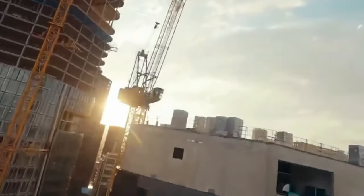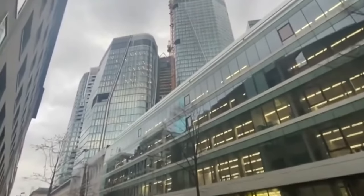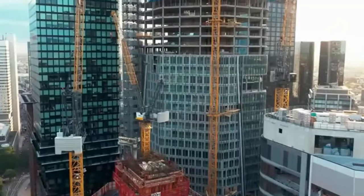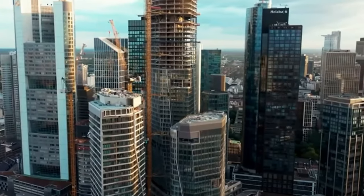The Frankfurt 4 will create an entirely new quarter, housing offices, apartments, hotels, and shops. This ingenious design features 4 skyscrapers connected at a single base, their spacing and facade creating a stunning 360-degree panorama.